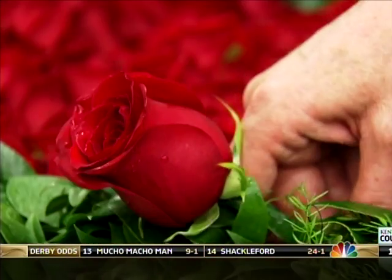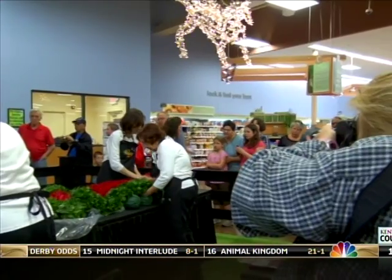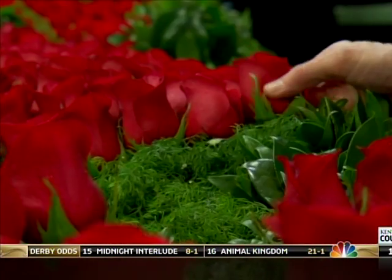As the night goes on, the most famous floral arrangement in sports comes together, flower by flower. It's a Derby tradition that every year gets a fresh take.